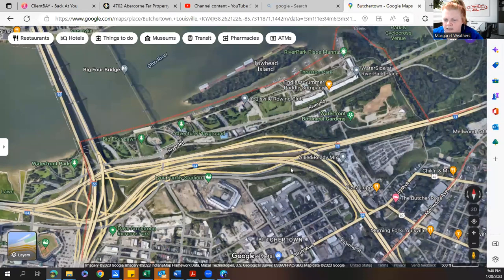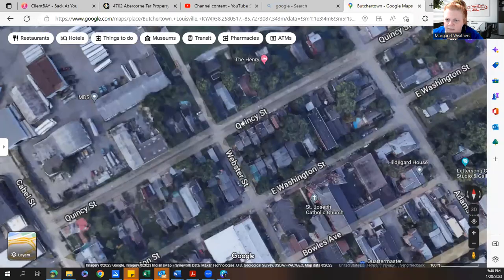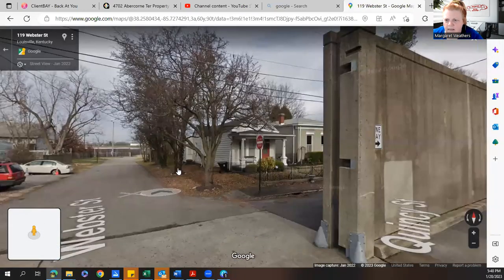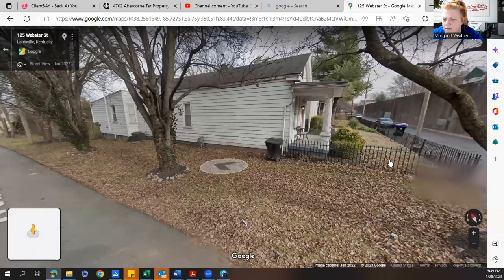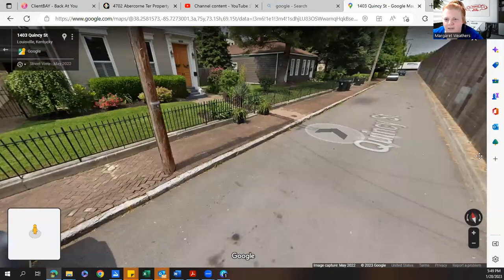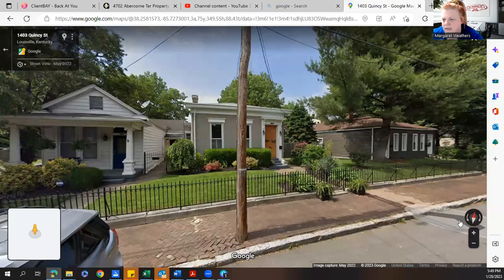So let's zoom in so we can see what some of the houses look like. Now they're going to be smaller in size. You'll see lots of shotgun, some camelbacks, and right away here's, see, I told you, can we go down this street? It says do not enter. Well, let me enter if I'm just on the internet. It will. Okay, so we're going backwards, but as you can see, these are 1-story shotgun type houses.